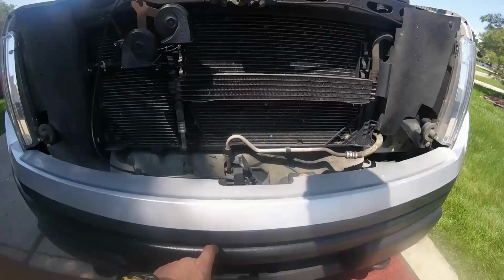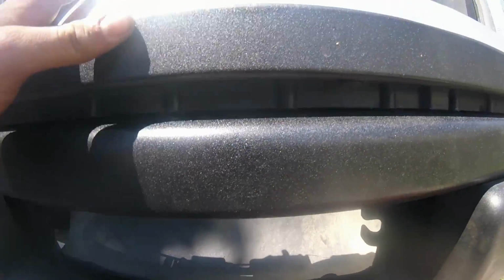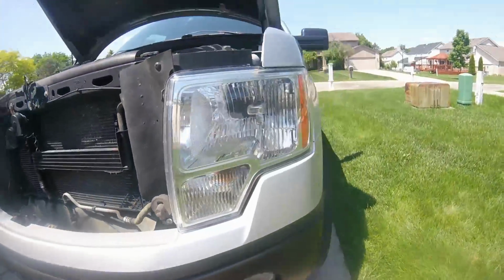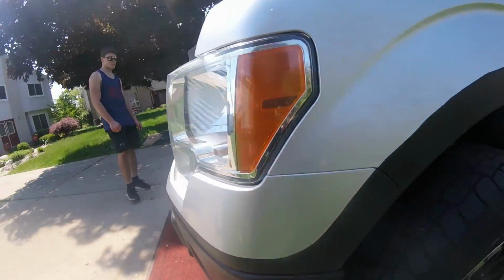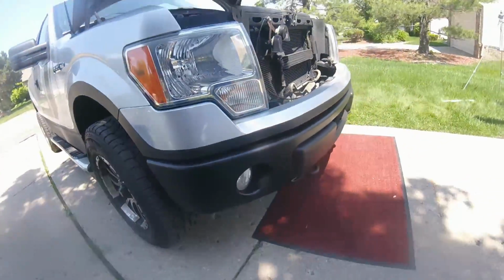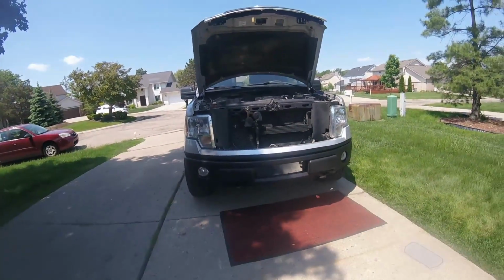Yeah, obviously there's a gap here. The problem with this gap right here is this part right here is the other bumper. There's no hole in between here. It's just the other bumper. So I have to live with it, sadly. But the gap here and the gap here is exactly the same. So it's as lined up as this bumper on this truck specifically, on this frame, can possibly get.